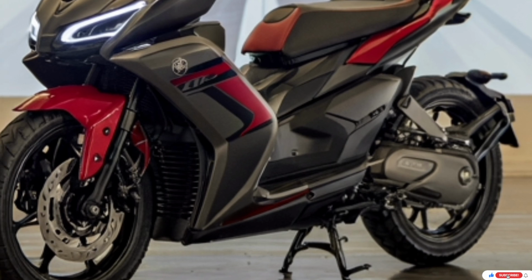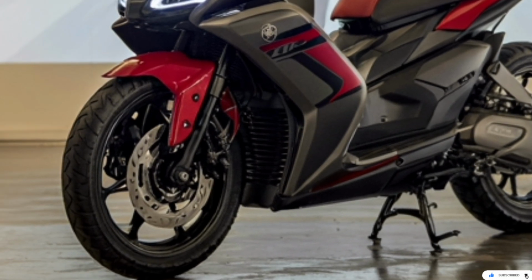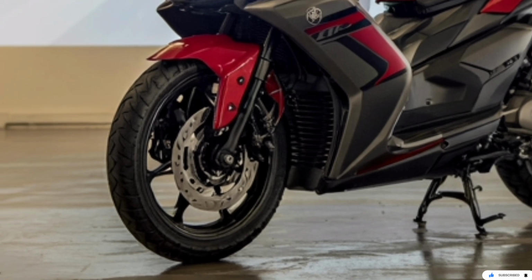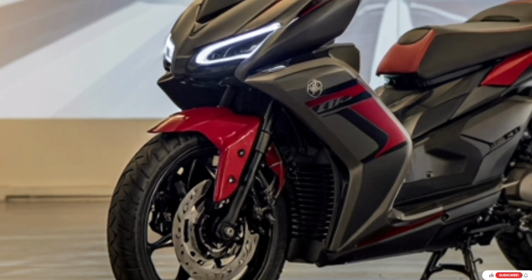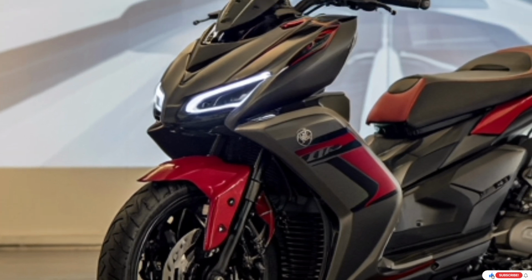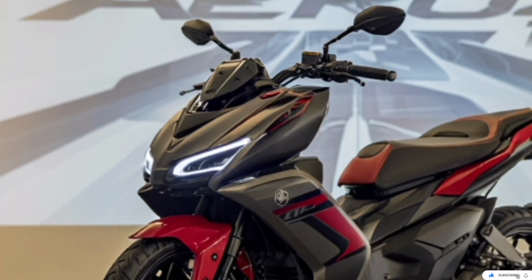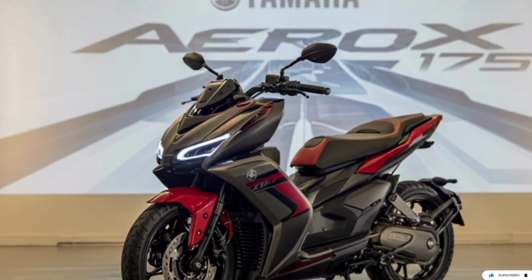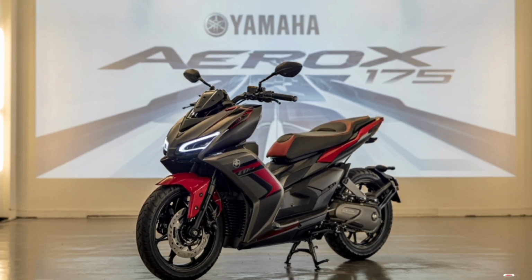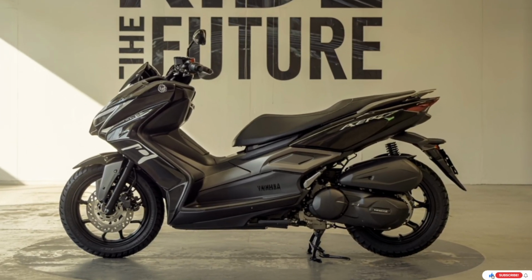At the rear, the Aerox 175 finishes strong. The tail section gets slimmer, tighter, and now features a split-style LED tail lamp setup that gives the bike a very premium, modern sport bike-esque touch. The integrated grab rails are sculpted into the design language, not just plonked on for function. It's a sleek execution that maintains both utility and style. The rear indicators are now mounted more cleanly and offer better visibility.